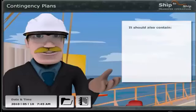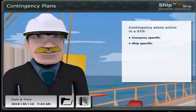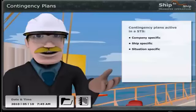The contingency plan also contains an emergency reporting contact list. In addition, both vessels have their own Shipboard Oil Pollution Emergency Plan, SOPEP, and OPA 90, Vessel Response Plan VRP, with all reporting contact. For this STS operation, the company and ship-specific contingency plan are active, and the masters must comply accordingly. In addition, there will be a contingency plan covering the specific STS operation.